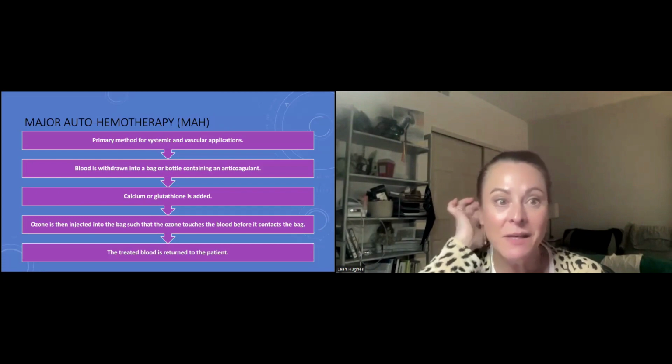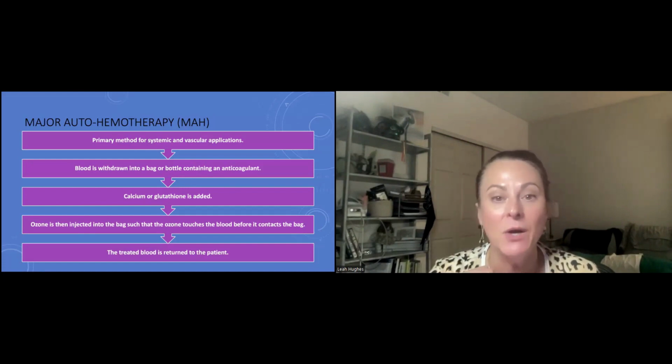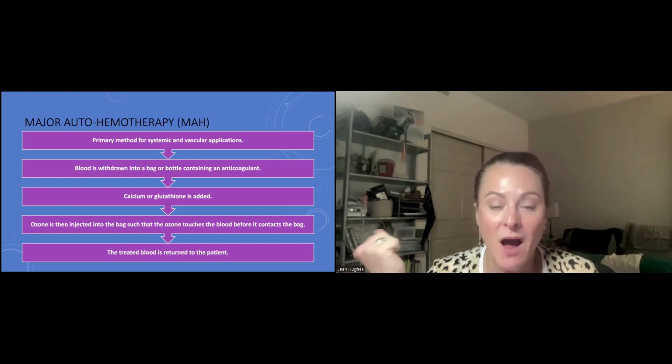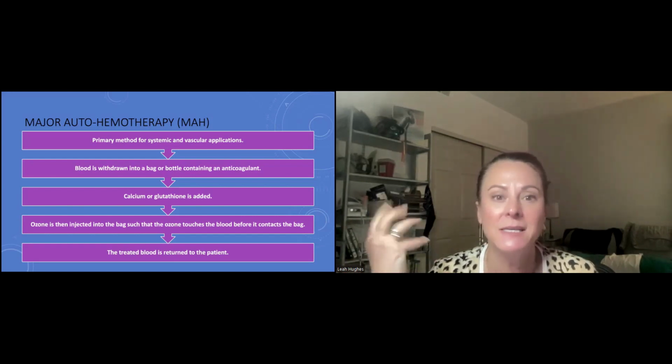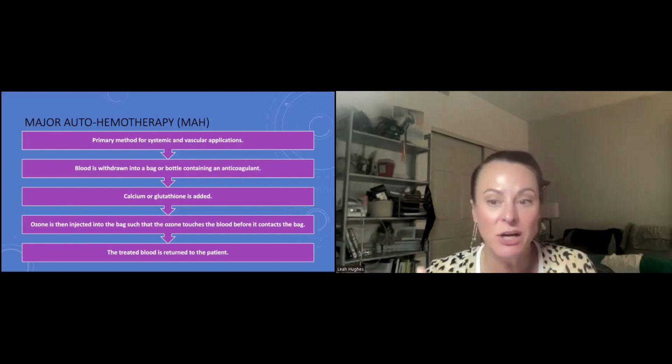So I touched on this a little bit, but major autohemotherapy, MAH, this is IV ozone. It's the primary method that we get ozone into your systemic and vascular system. Blood is withdrawn into a bag or bottle containing an anticoagulant, such as heparin, if you've heard that before. We do use calcium or glutathione added to the bag, and this enhances how ozone works and affects the cytokines. Ozone is then injected into the bag so that it is touching the blood.